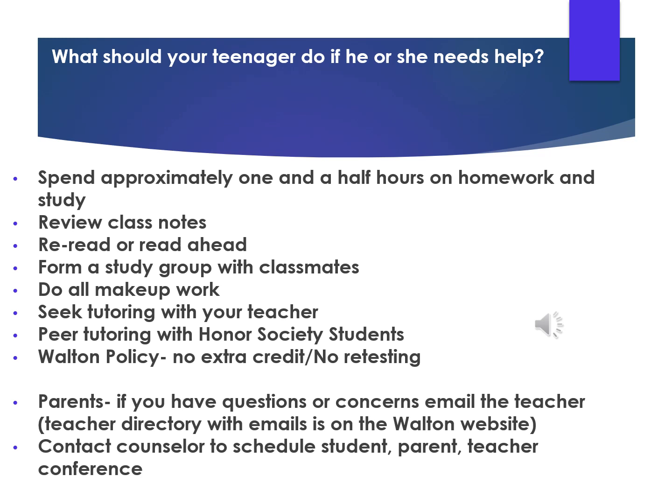So students should be reading their class notes, rereading or reading ahead, forming a study group with their classmates. They just need to make sure that they are not sharing work. They need to do their makeup work if they are absent. And really, a lot of our teachers are saying they're not seeing a lot of kids yet in office hours.